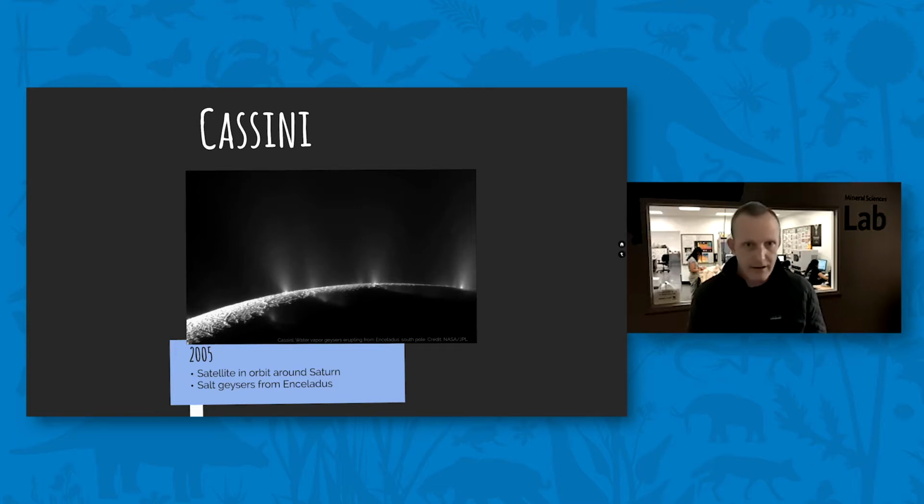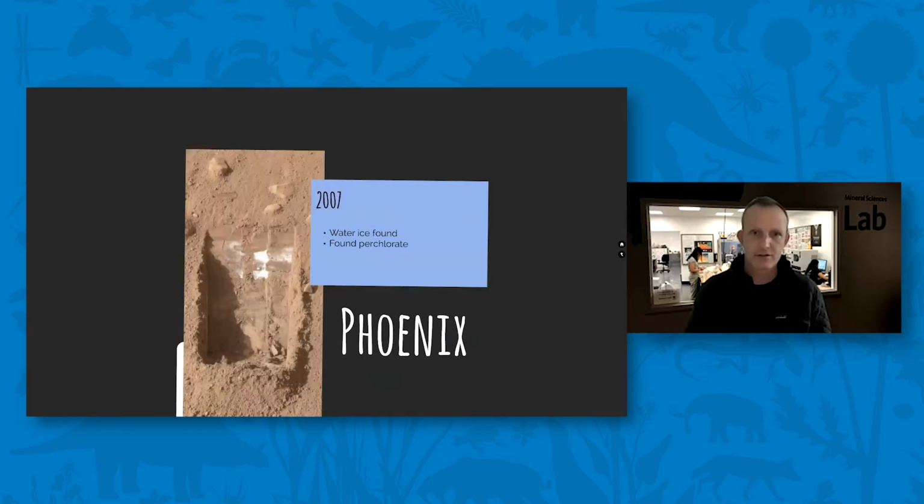And the Cassini passed through some of these geysers and made some chemical measurements. And this is salty water. This is brine water coming out from Enceladus's subsurface. So there's lots of salts, lots of water. Things are starting to get interesting.